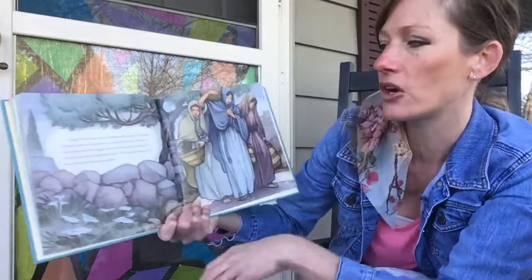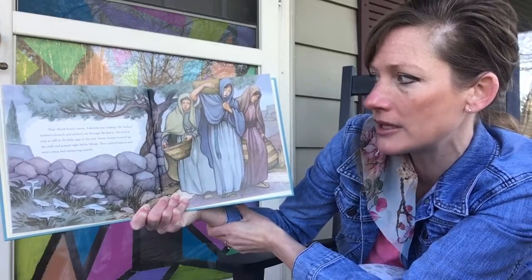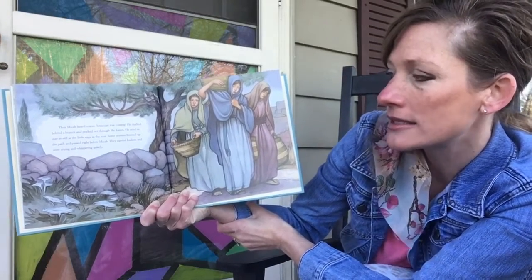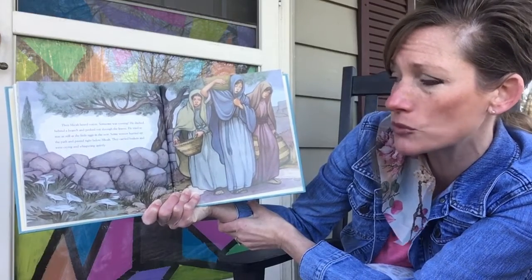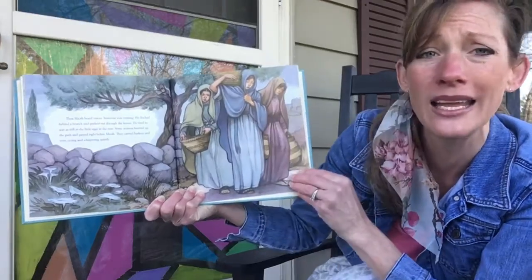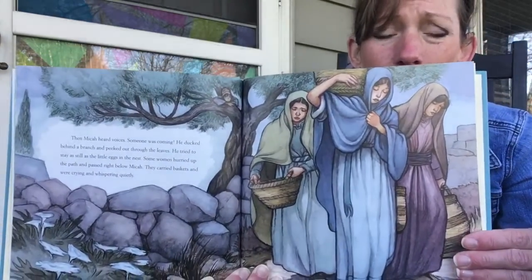Then all of a sudden, Micah heard voices. Someone was coming. He ducked behind a branch and peeked out through the leaves. He tried to stay as still as the little eggs in the nest. Some women hurried up the path and passed right below him. They carried baskets and they were crying and whispering quietly. Looks like these women are sad too.